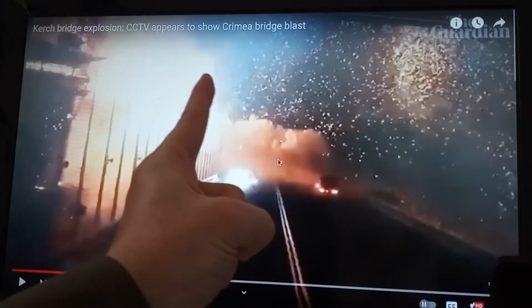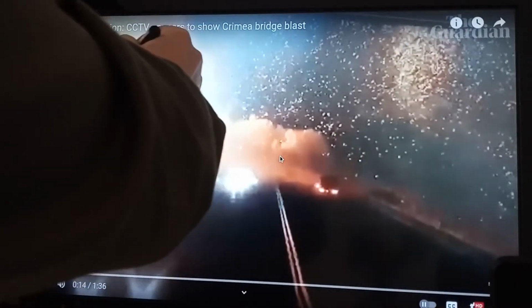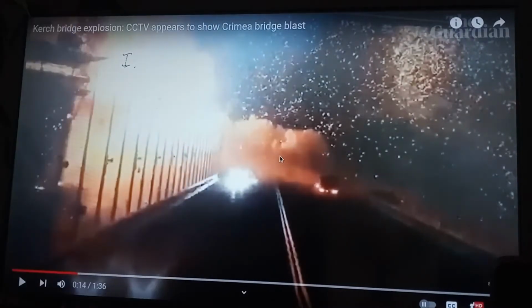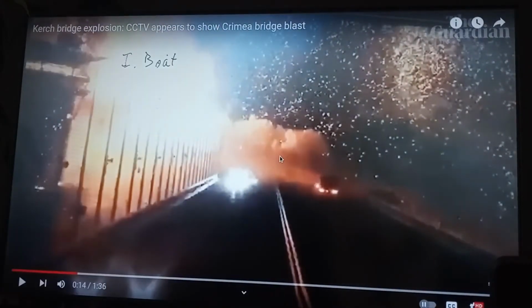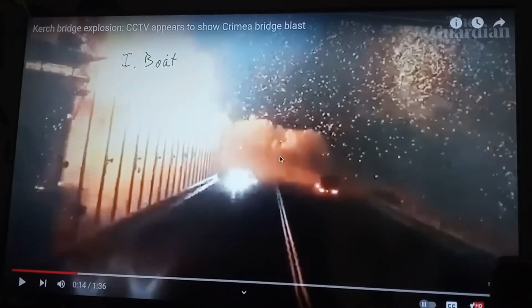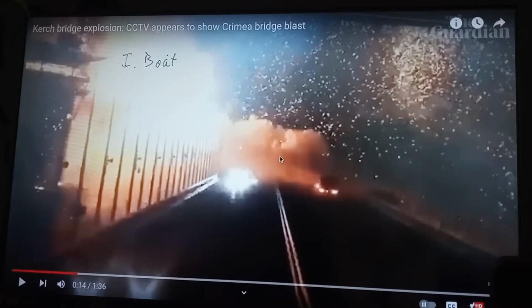One is, wait a second, this is beautiful writing space. One, it was a boat. But then I'm kind of surprised by the fact that we have a smoked surface on that bridge, because then I would expect that boat to explode underneath the bridge. So that doesn't quite fit.